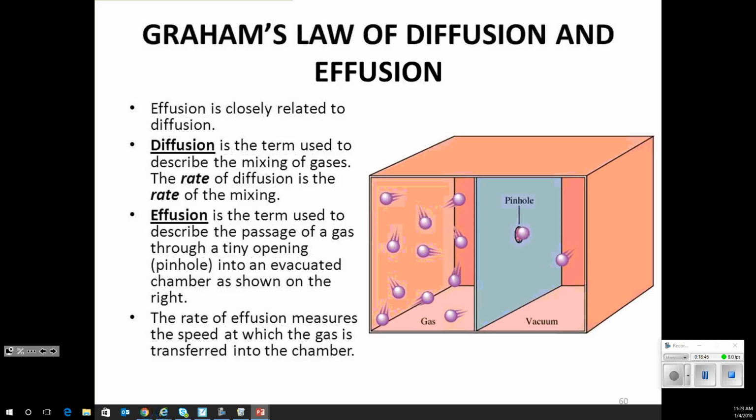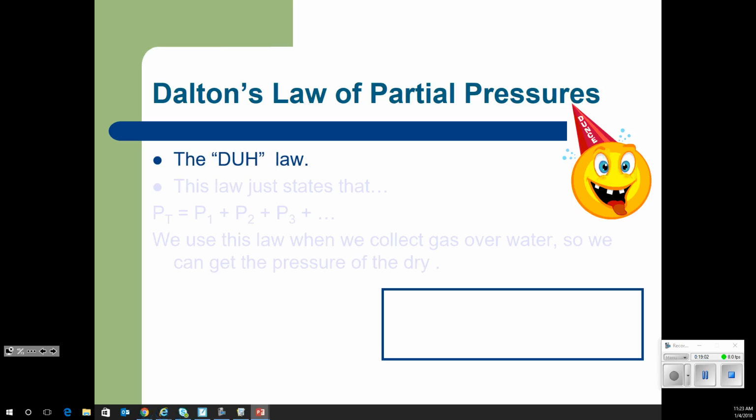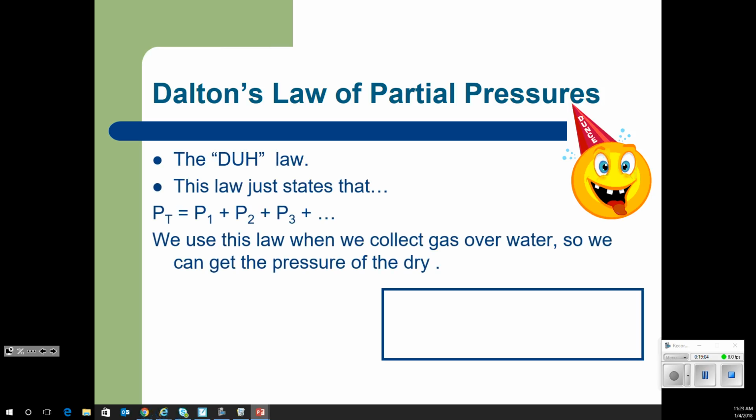Okay? All right. So then we get to the last one. Gee, I wish I would have been alive when this guy got credit for this law. I call it Dalton's duh law. Like, I can't believe he got credit for this. Dalton's duh law basically says the total pressure is equal to all the little parts added up.